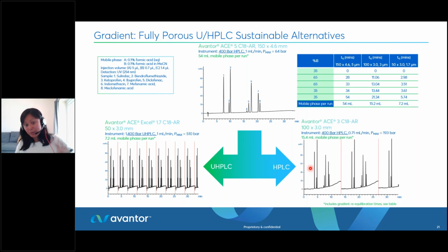Moving over to the right, we've got a HPLC choice. Again, utilizing that same conventional 400 bar system. If that UHPLC system is not accessible, we can reduce the column format with respect to the length and internal diameter to 10 centimeters and 3 micron. And for each of these injections, only approximately 15.5 mils of mobile phase is used compared to the original assay. Great for sustainability and also complete multiple repeated injections in the same time frame of the original method.